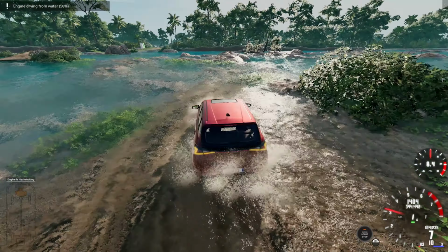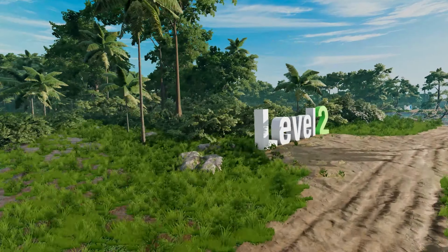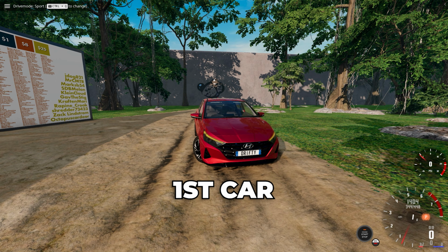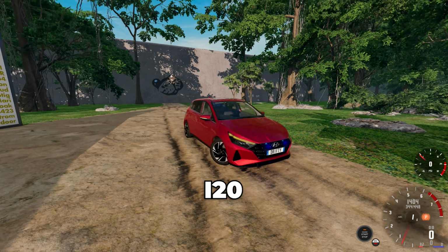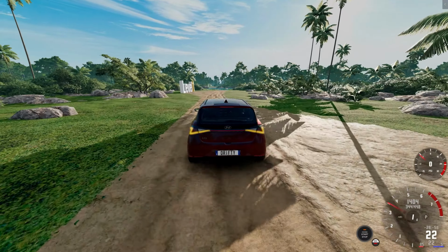In today's video, we are going to test cars through a dangerous river. And we have different levels, three levels here, and with progression levels will get difficult. Now, let's begin our test. Our first car is going to be Hyundai i20. Comment down below, can this i20 survive level 1?